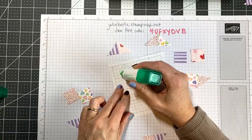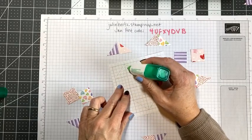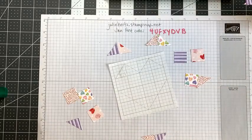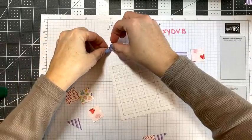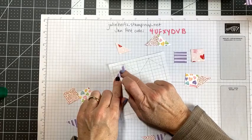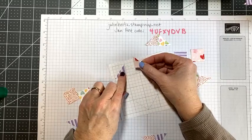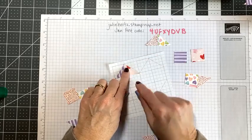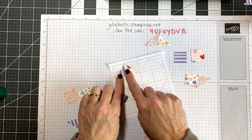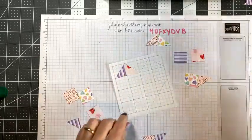And I just take my glue bottle, and you don't want a whole lot of glue to come out because you don't want it squishing out from underneath your paper. But I just kind of look at it as painting glue on my grid. And then I'm just going to come in and I'm going to lay my pieces in there. You want to make sure your lines are straight, because just like in quilting, your lines are very important, because when you're putting another piece next to it, you want it to line up really nice and everything just fall into place.